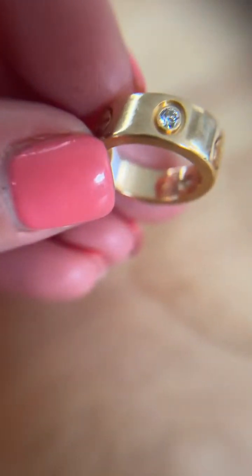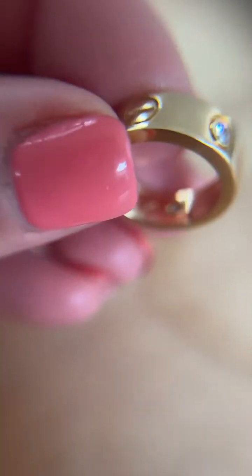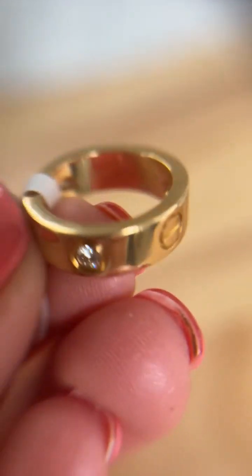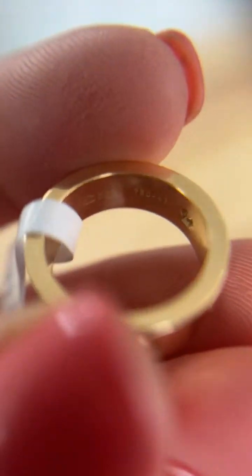So let's flick this around. I've got this fun attachment on my phone, guys. You are seeing 15x, so that's more than a jeweler's loupe. I'm just going to try and get this in focus. This is how I look at everything, under magnification.